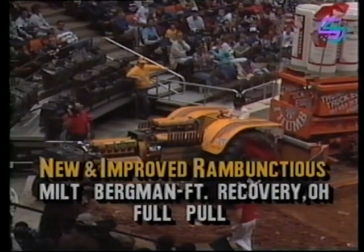Milt Bergman, new and improved Rambunctious, is going to force a pull-off. He goes all the way down the track.